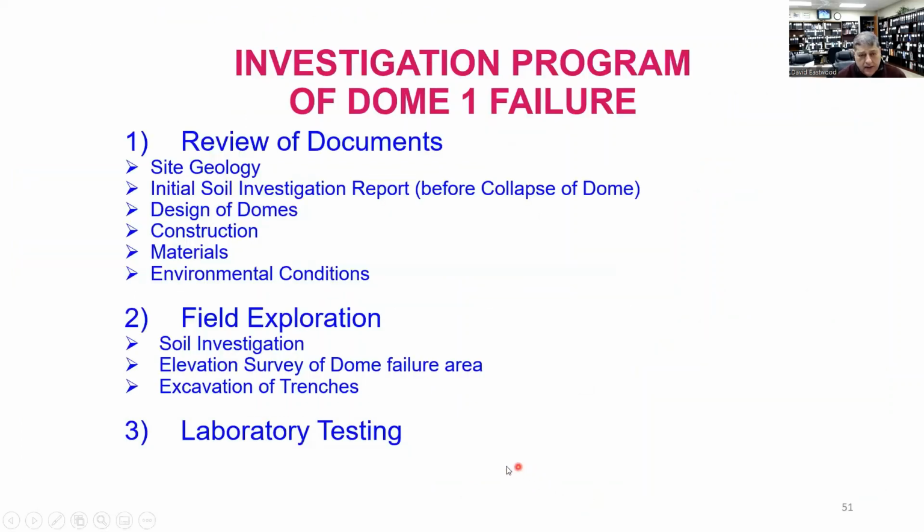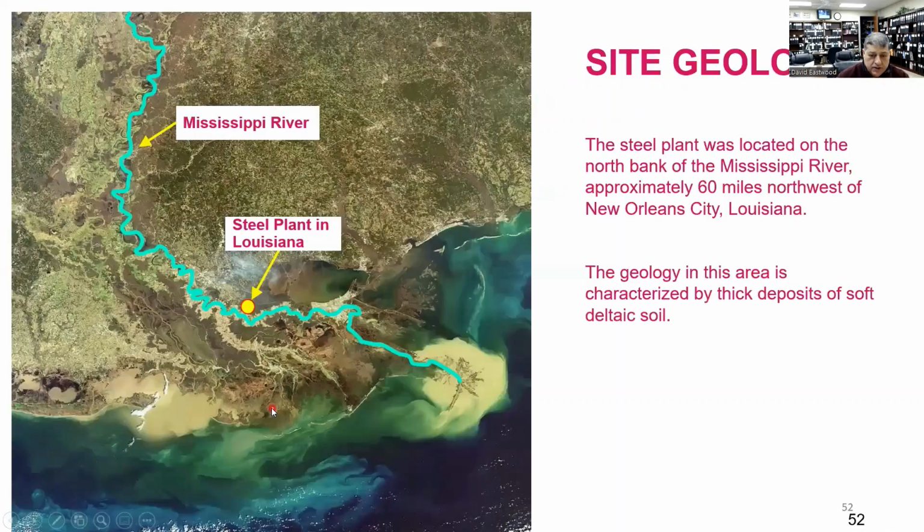So we were contacted. We start reviewing the documents. We look at the site geology. We look at the initial geotechnical investigation report. We and others look at the design of the dome, construction materials used in construction, and what kind of environmental conditions in terms of drainage they have around the domes. We did full field investigations, soil testing, elevation, excavation of test pits, and laboratory testing.